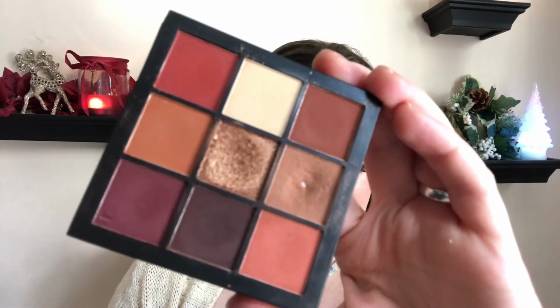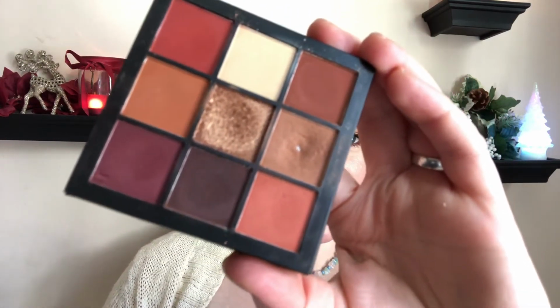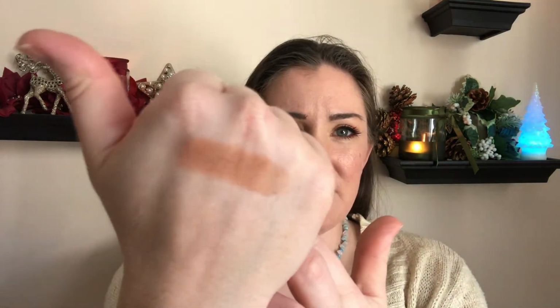And I did use this shade 13 times to hit pan. So it was just a really nice, easy transition shade to throw in the crease basically with every single look. If I wanted to use my Panthos eyeshadow shades, I just pop this in there. So it's just a pretty nice little brown shade.